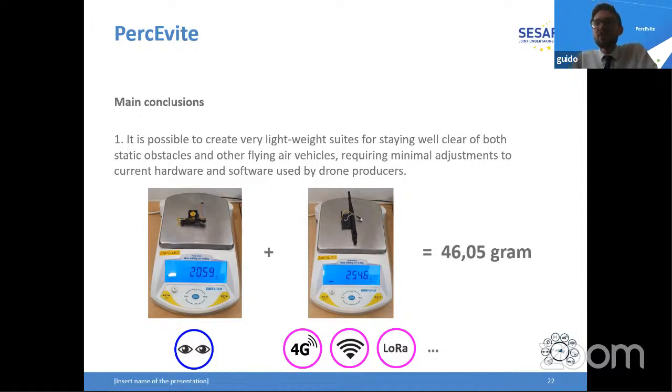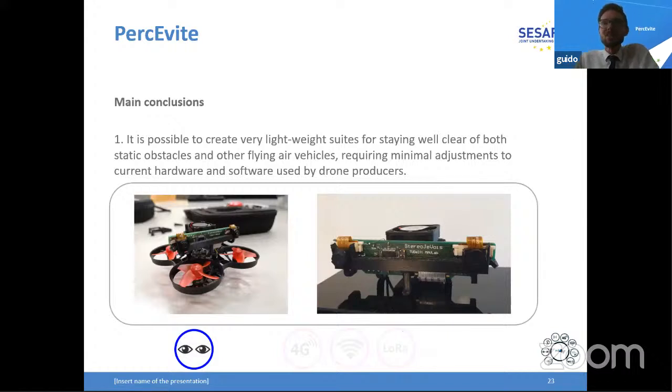So in total, we have a system of 46.05 grams that is able to avoid ground-based obstacles, is able to get information from the internet, can communicate on longer ranges via LoRa to deconflict at an early stage, and that is able, actually, with Wi-Fi, to also avoid at a very close range collaboratively. And so this package is shown here.